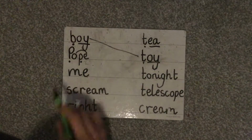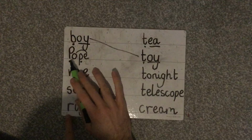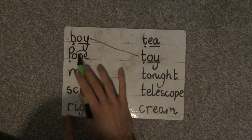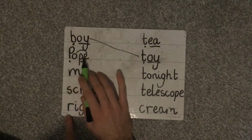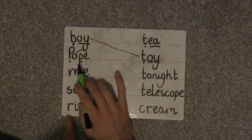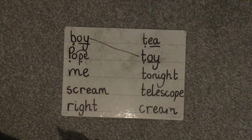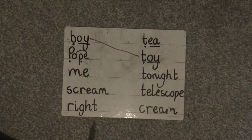So let's sound it out. This special friend makes an O sound. So we have P, Pope. This is a special friend we've not met very often. It's O, phone, home. P, Pope. So we're looking for a word that rhymes with Pope. Let's go back to this column to try and find the rhyming word.